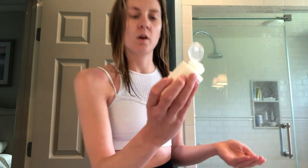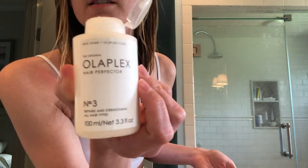So now that my hair is wet, I'm going to go in with my Olaplex hair mask. This one is Repairs and Strengthens number 3. I love this hair mask. You just do a little bit. I start at the ends because the ends is where I wanna focus my deep conditioning because this is where it breaks. This is where all that old bleach is.